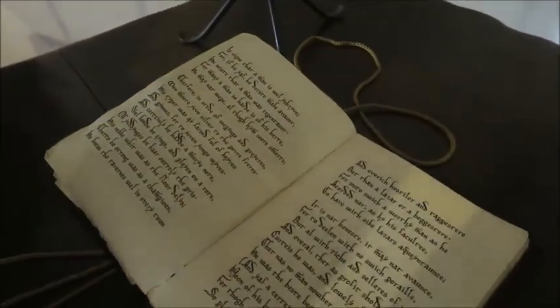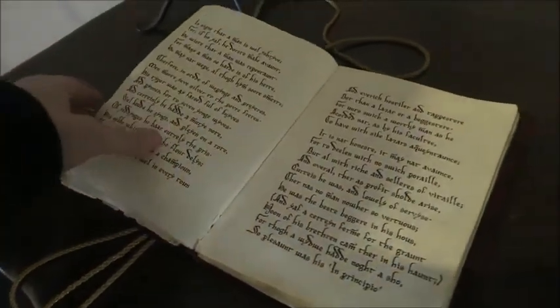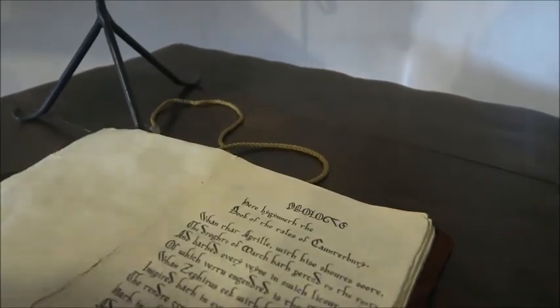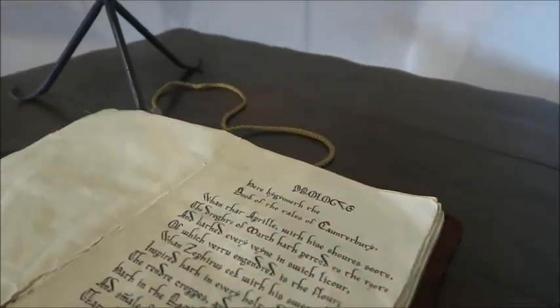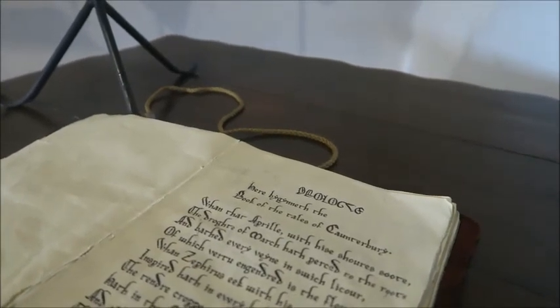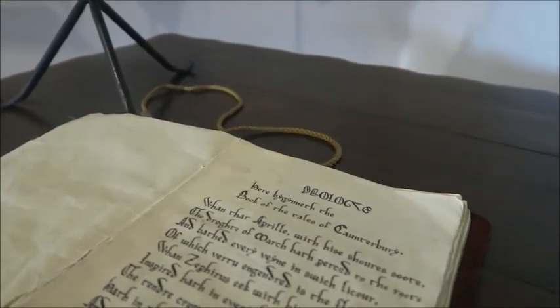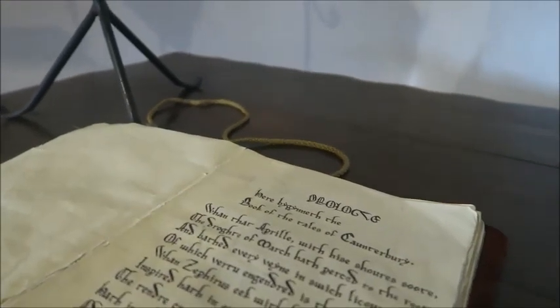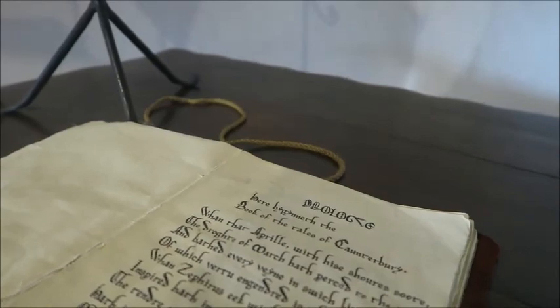This is cool. The ladies' servants' chamber. It's the Canterbury Tales. Shall we try and read some? Prologue. Here beginneth the Book of the Tales of Canterbury. I can't read that. When that April with his showers sote, the drought of March hath pierced to the root, and bathed every vein in such liquor, of which virtue engendered is the flower.